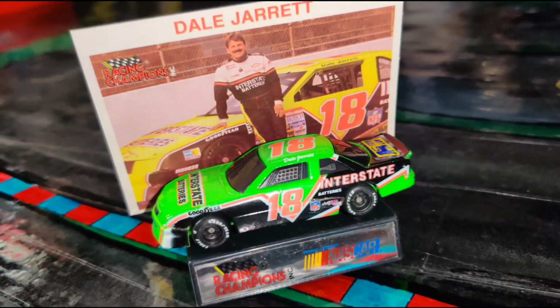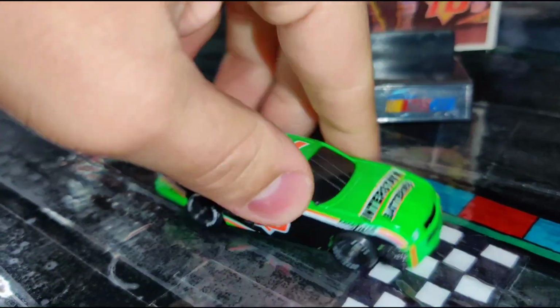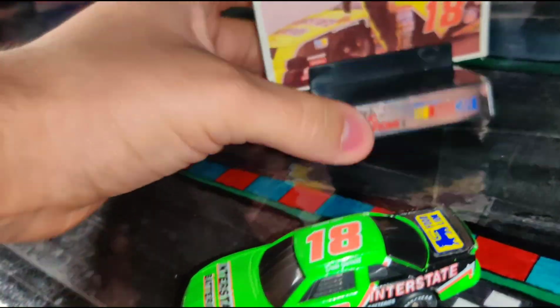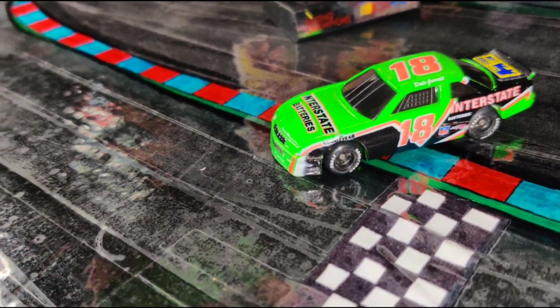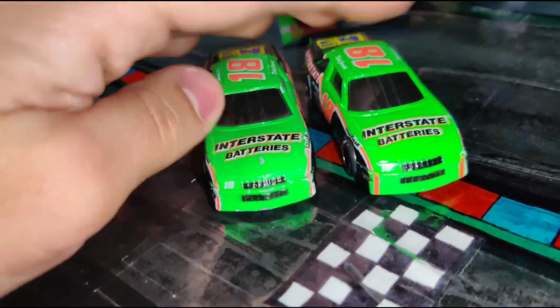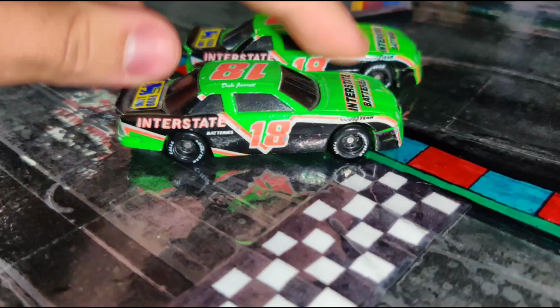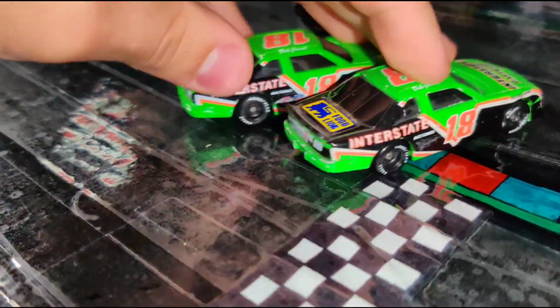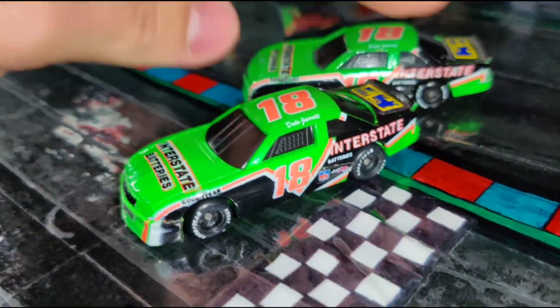And speaking of cars I have already, we have this Dale Jarrett Interstate Batteries car, number 18, right here. You can take a look at this little card right here. So this one I do actually have, but it was one that I got a while ago that came loose and it was damaged. So I'll just replace it with this one. And this one will be banished to the Shadow Realm, unfortunately. Had a good run, buddy, but we got the better one now.